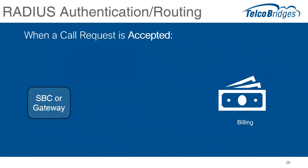All right, so let's take a closer look at what happens on these RADIUS links, just to give you a peek at what happens in this transaction. On the left here, we've got either the SBC or one of our gateways that has a RADIUS link on it. On the right-hand side is a billing platform like Jerasoft's platform. And this is going to be an accepted call. This is a call that is okay to route.